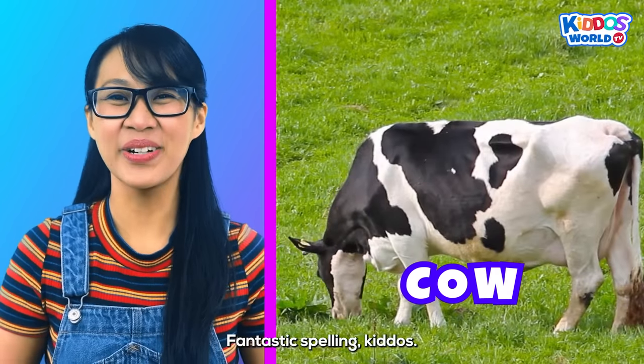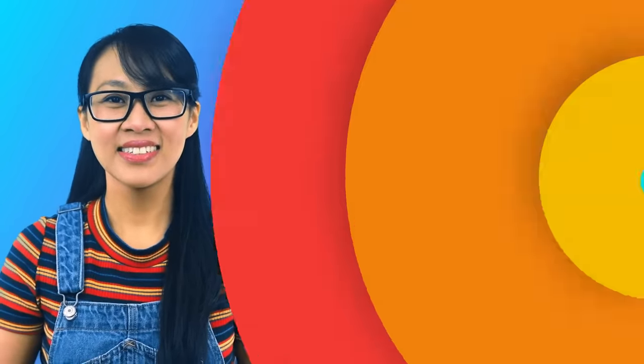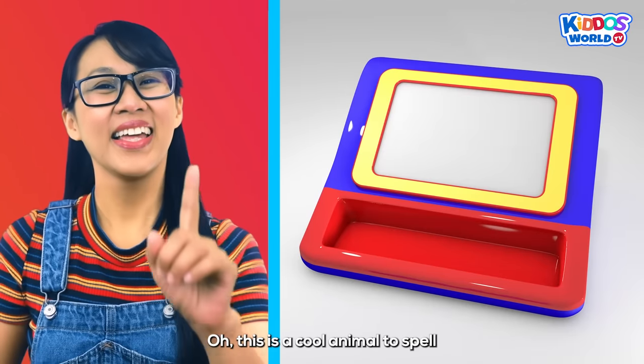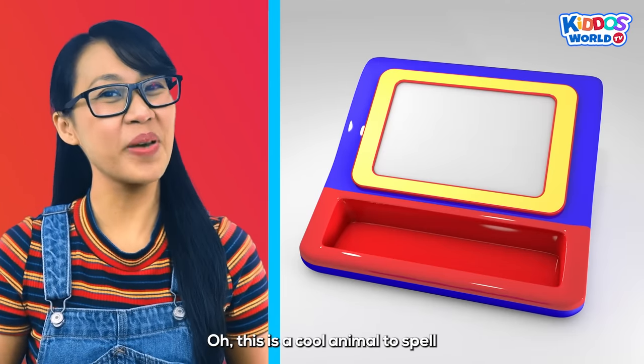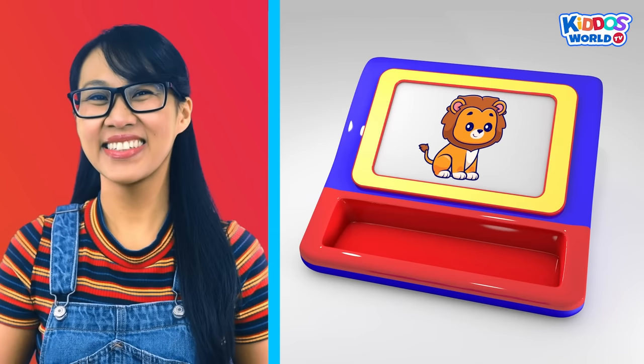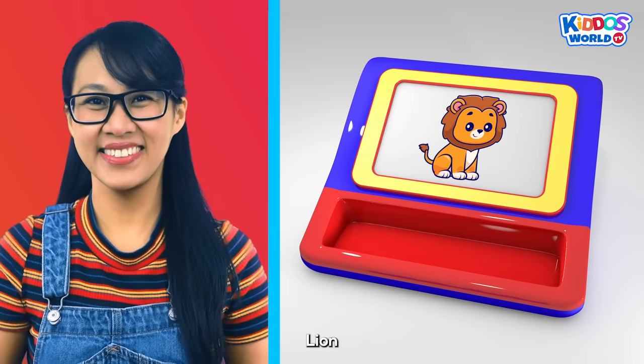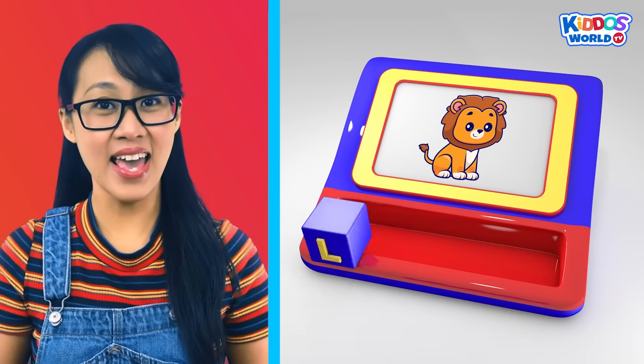Fantastic spelling, kiddos! It's time to move forward. Brilliant! Oh, this is a cool animal to spell. Lion. And it is spelled this way. Lion. L.